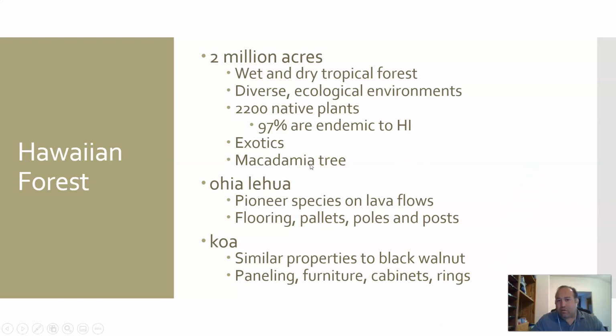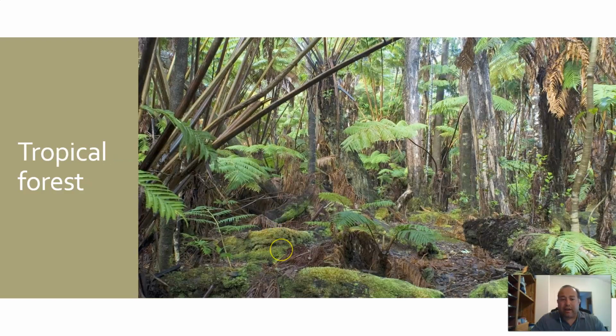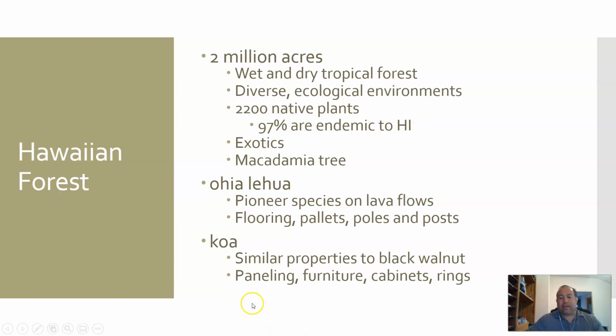Macadamia trees are also grown on the island, mostly focused on the agriculture of the macadamia nut. Two big species that are grown in Hawaii are the Ohia lehua, which is a pioneer species on lava flows. It's used in flooring, pallets, poles, and posts. And then koa, which is similar to black walnut, is an important species in the central forest. Koa is used in paneling, furniture, cabinets, and rings, because my wedding ring is actually made out of koa wood.